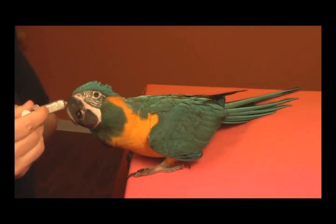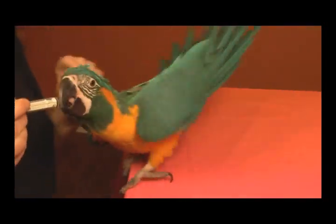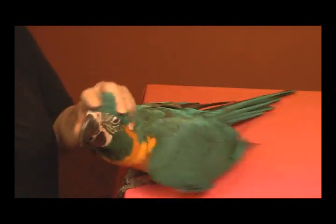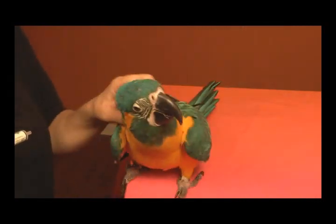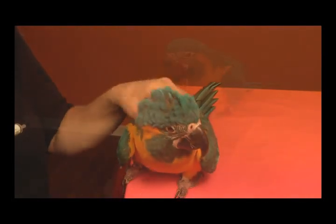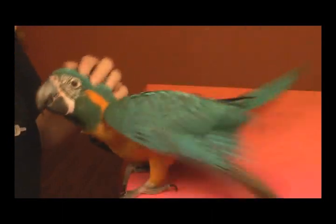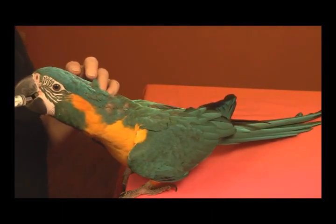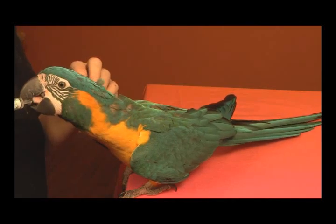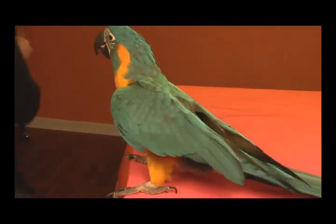This little parrot really liked head scratches and attention as a reinforcer, so I'm using that for him as well. So he's doing a great job just touching the tip with his tongue. So now it's time to add some water, which he thinks is just great. Look at him taking that down. You can even see his eyes pinning just a little bit. He thought that was a lot of fun.